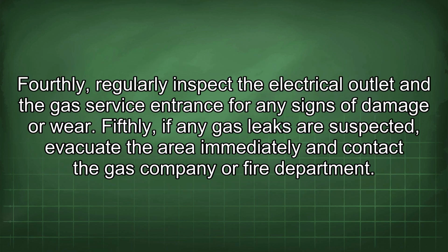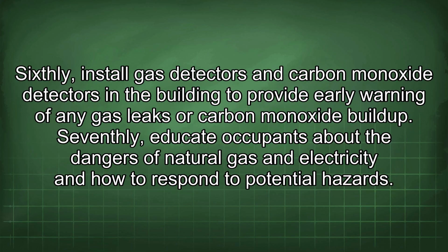Fourthly, regularly inspect the electrical outlet and the gas service entrance for any signs of damage or wear. Fifthly, if any gas leaks are suspected, evacuate the area immediately and contact the gas company or fire department. Sixthly, install gas detectors and carbon monoxide detectors in the building to provide early warning of any gas leaks or carbon monoxide buildup.